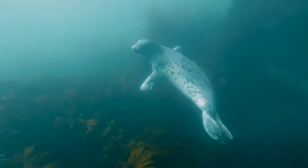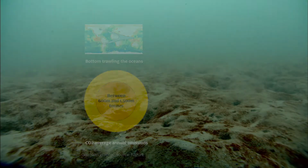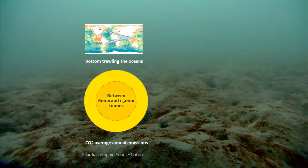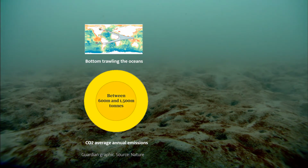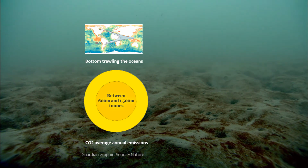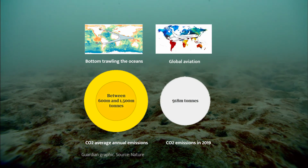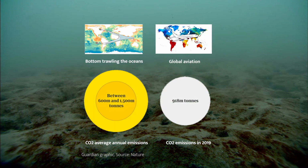However, due to the relatively low annual sequestration rates mentioned earlier, avoided emissions by the removal of disturbance from stored carbon far outweighs the climate mitigation potential of promoting sequestration. A recent global estimate calculated that bottom trawling and dredging may release between 0.6 to 1.5 gigatons of CO2 into the water column each year. This is a similar amount released into the atmosphere by global aviation each year.